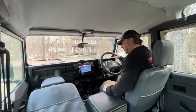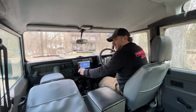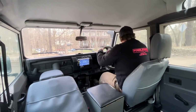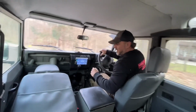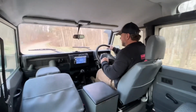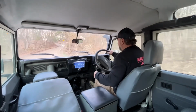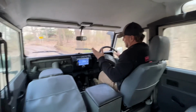Okay, so let's take it for a ride. We'll take it down the road. I'll show you the gear changes, the steering, the braking, and all that good stuff. Each Defender is its own little special snowflake. They're all different. This one is actually relatively quiet in the interior. And you can actually have somewhat of a conversation with somebody while you're driving, which is nice.